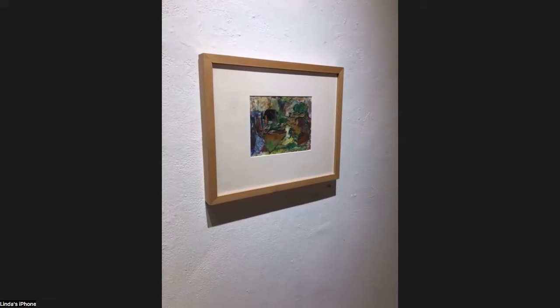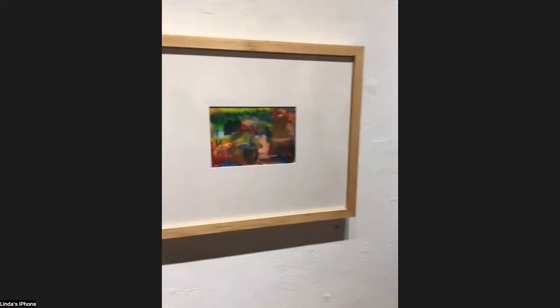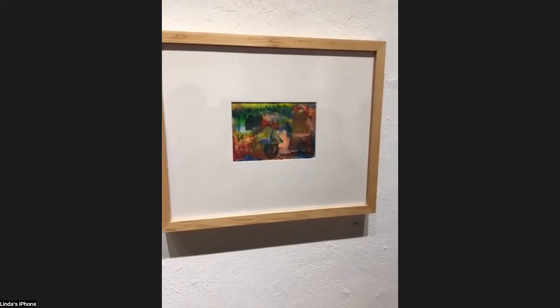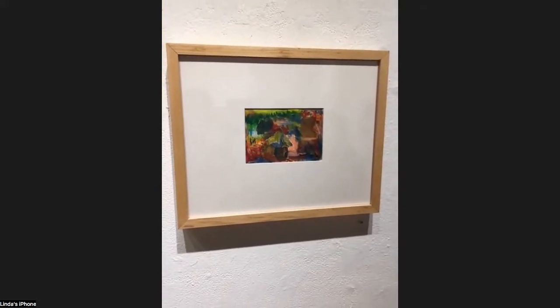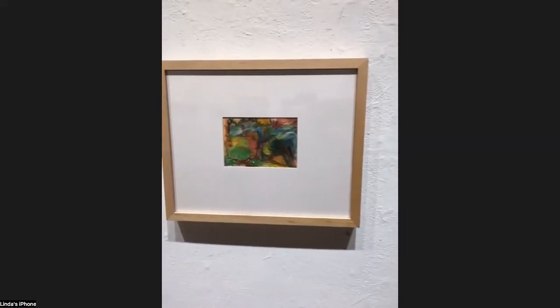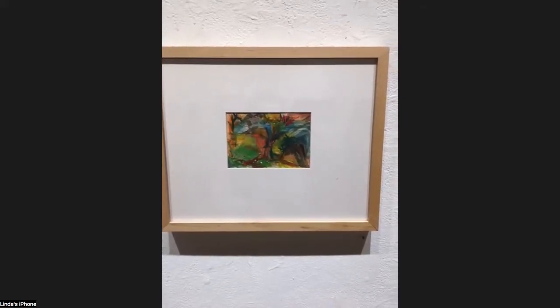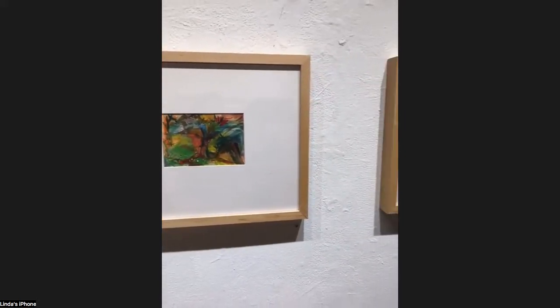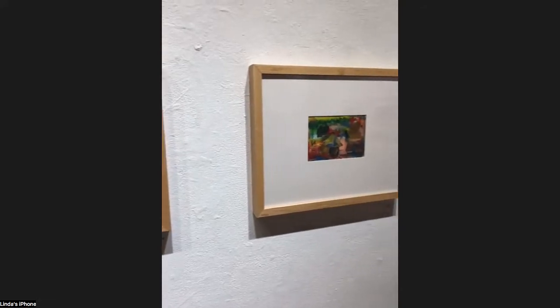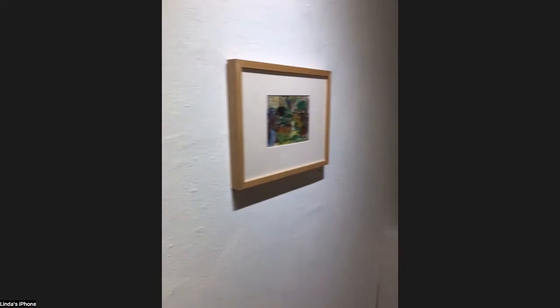Some of these become, I don't know what the viewer sees, but to me, I find landscapes, I find fields, I find trees, I find bodies of water, rocks. And that's how they end up becoming finished. There is a finishing point. It's not just willy-nilly, so I know when they're finished.